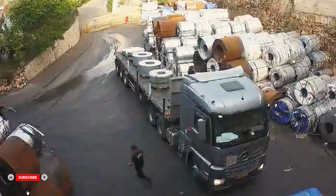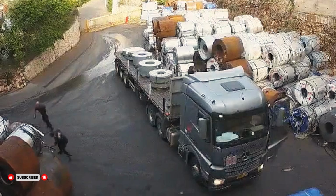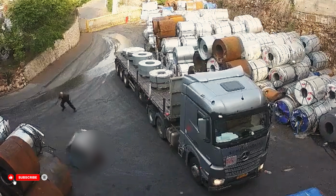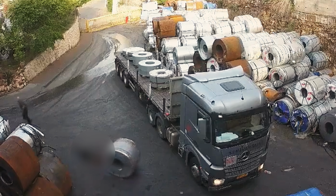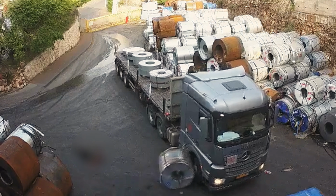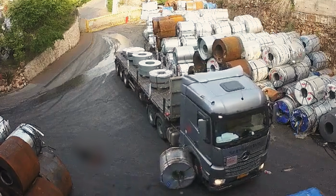This footage captures a critical industrial accident serving as a sobering reminder of safety protocols in heavy material handling zones. At an industrial facility, while a semi-truck was positioned for unloading, a massive steel coil weighing several tons unexpectedly lost stability and began rolling freely. Due to its immense mass, the coil gained significant momentum, accelerating toward an area where personnel were active.